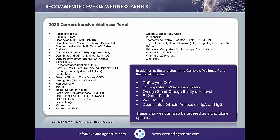Next are the deaminated gliadin antibodies that's in this profile, IgA and IgG. And certainly you're probably aware that we're looking for celiac disease, potential of gluten sensitivity, both of which can cause a problem and lower the immune system. People can react to this and it can cause a myriad of conditions. So this analyte is on there as well. And remember, a lot of these analytes can be ordered as standalone as well, but it's great that they're included in this comprehensive wellness panel.